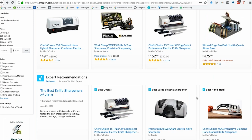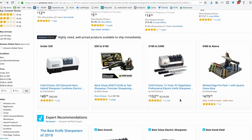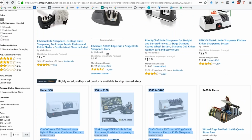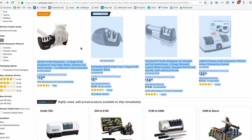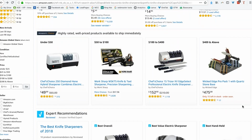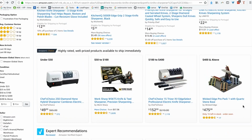It was, for a long time, very difficult to break into categories like this, these crazily competitive categories, knife sharpeners. Very difficult to compete against that. I mean, there's 300 reviews, 9,000 reviews, 3,000 reviews, 2,000 reviews. But lo and behold, yet again, Amazon changes the game and everything changes because of it. Something for you to consider.